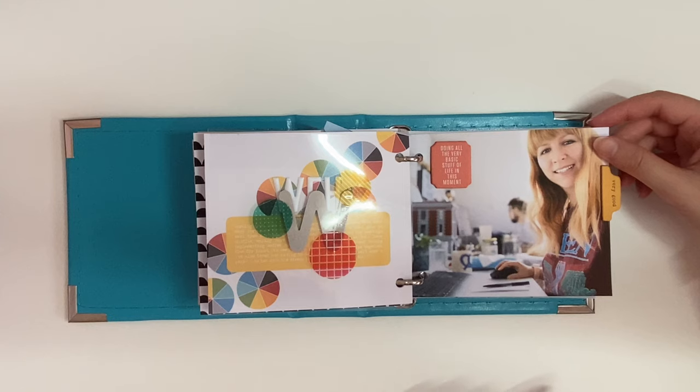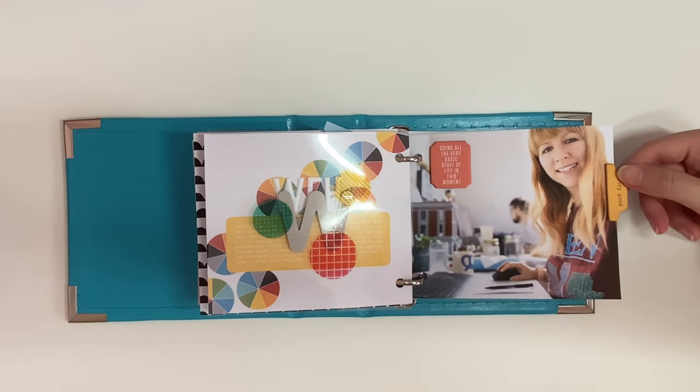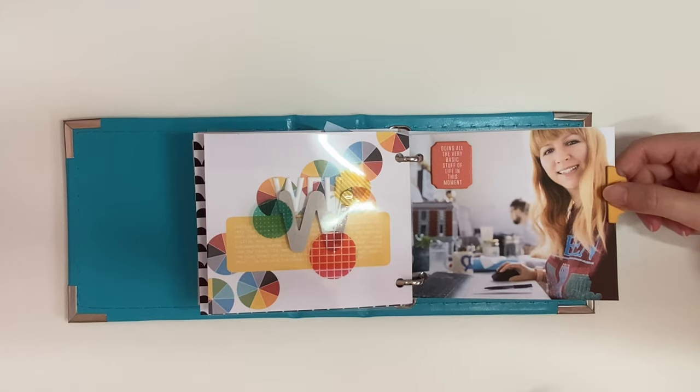That's just a picture of me and my husband, blurry in the background, doing all the very basic stuff of life in this moment, there we go. And we're both really enjoying working from home, so that's nice.